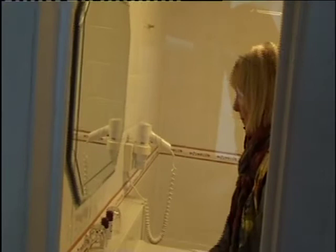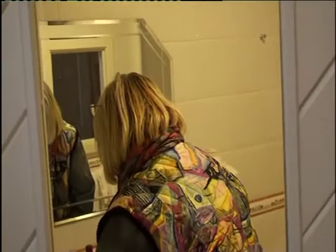An interesting little window in the corner here. Oh, you can see inside. And then there's the main door, which is shut, so it's private. And oh, what a third one. Oh, that's very handy. You can see right into the bathroom. That's good. Into the bath.